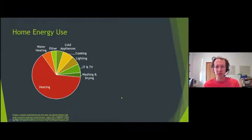So this pie chart, again, I have shown before, it shows the average breakdown of energy demand in a typical UK home. But the breakdown of energy demand in your house and my house will be different. Every house is different, and there are many reasons for this. So houses will be different ages and different sizes. They will have different numbers of people living in the houses, and each person will have a different lifestyle, and the lifestyle of each person will change over time.